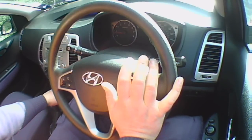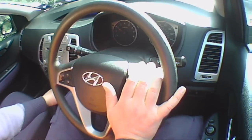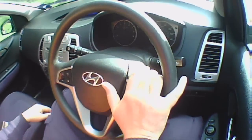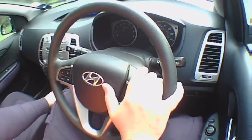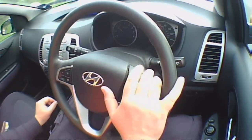Let's start off with the basic 0 to 60 test in a moment. 3, 2, 1. Right, well obviously you don't want to go robbing any banks in this one.